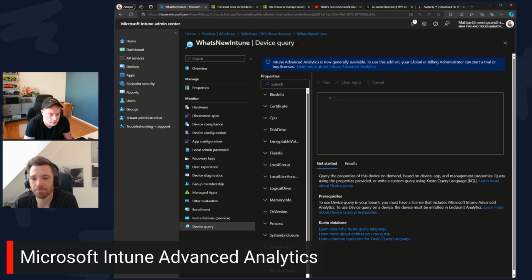So the battery health has been under development for a very long time. I remember, maybe it was even back in early 2023, or maybe even further back. I tested it out. So I'm really glad that it's available now. It's a really good feature.